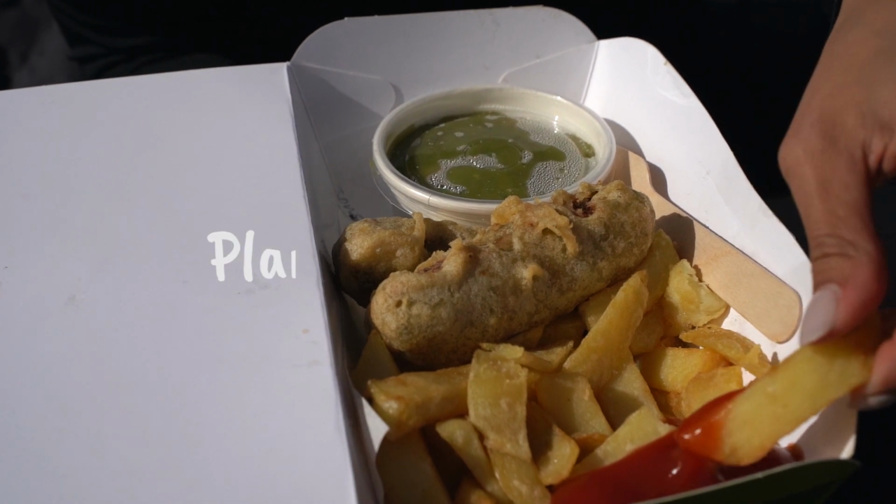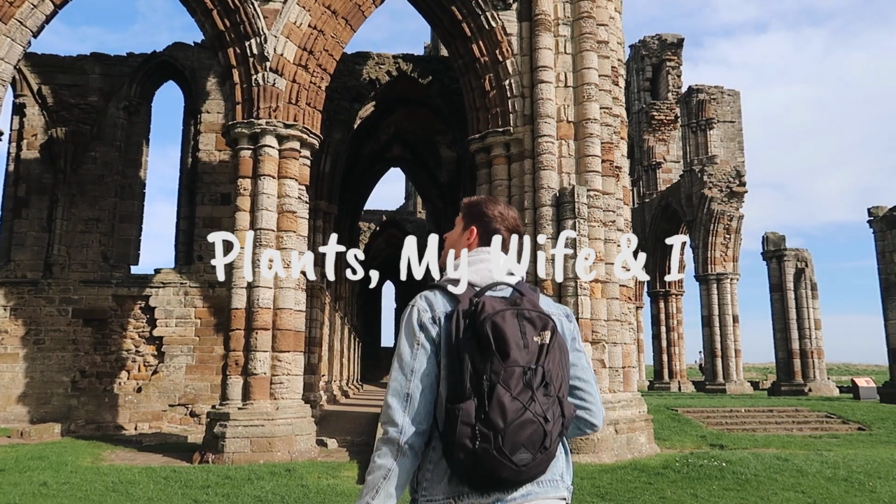We've found perfect food, we've had great views, and we've still got lots more to see. It's a combination of everything we love in a day trip.